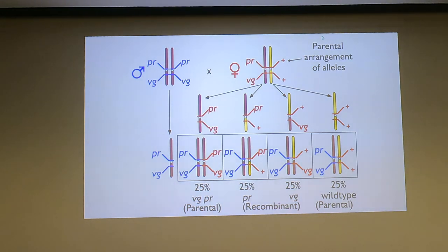And here, this male can only make one kind of gamete. So we have four gametes here, one gamete here, Punnett square. And if this were Mendel, we would say, okay, 25% will be of the parental type. See, this is a parental type with purple and vestigial. 25% will be of this other parental type.